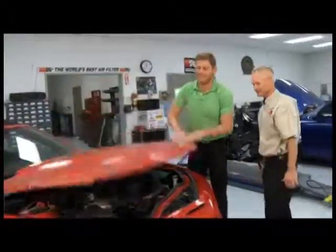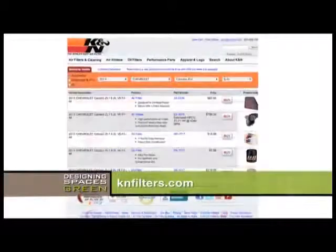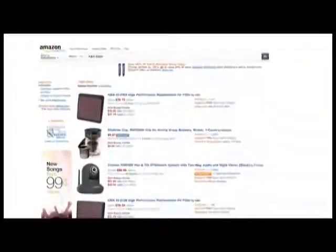You got it, definitely. How do we go about finding the right filter for our car? Well, one foolproof way to figure out which part number fits your vehicle would be to visit our website, knfilters.com. So can't they go on like Amazon or something? Actually, you can buy our air filters. You actually can? On Amazon.com. There you go. Yeah, you got it.